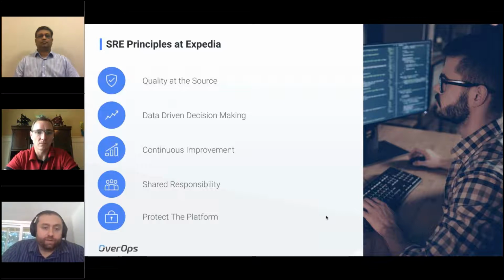Data-driven decision making. I think we can all empathize how many decisions are made at every enterprise that are gut feel, finger in the air, feel the wind going. And so we're always aspiring to try to quantify those decisions, get better at measuring things, and make the right business-driven decisions off of that. Continuous improvement, we're a big fan of Deming and the Plan, Do, Check, Act, and constantly improving. Small incremental changes mount up to a huge change after a period of time.